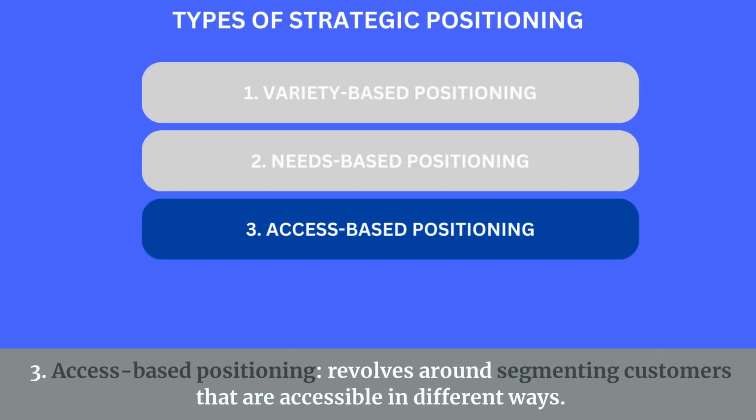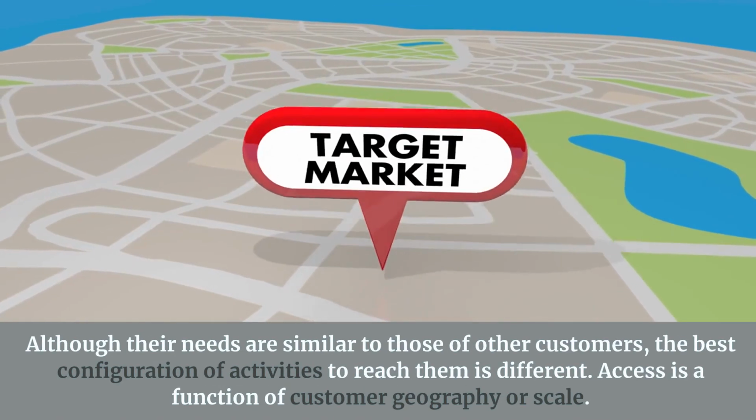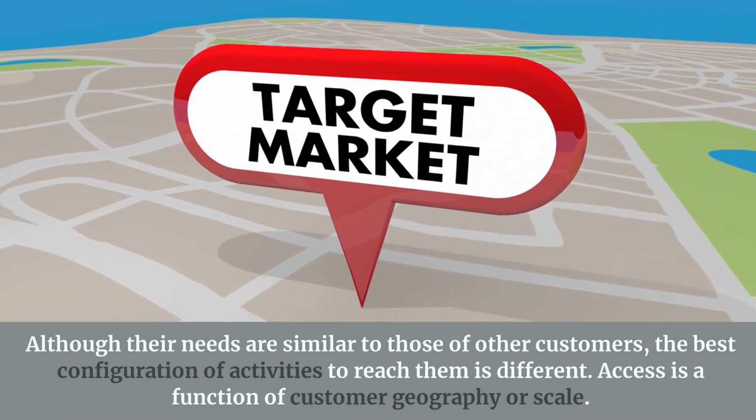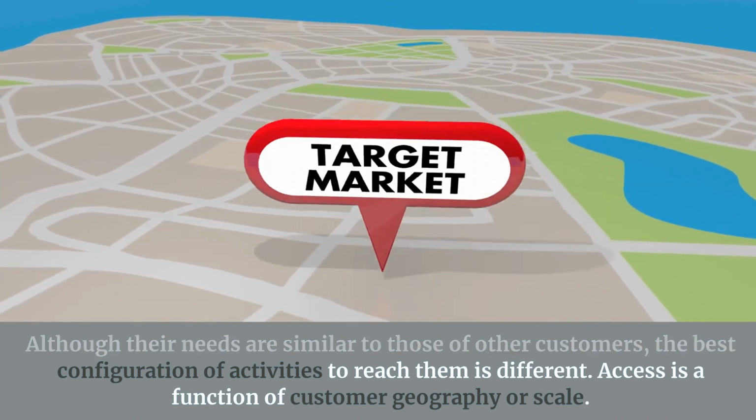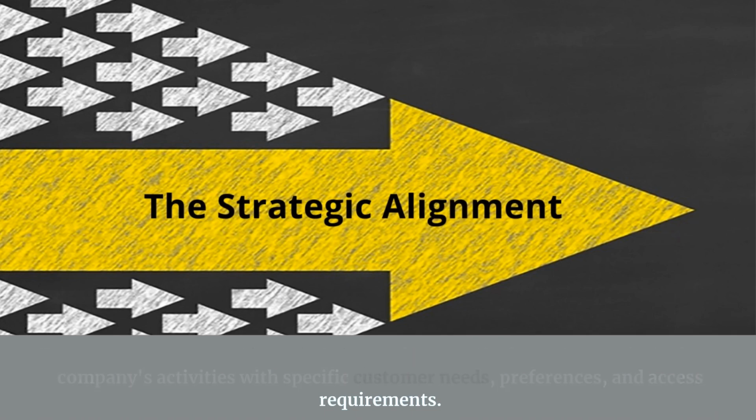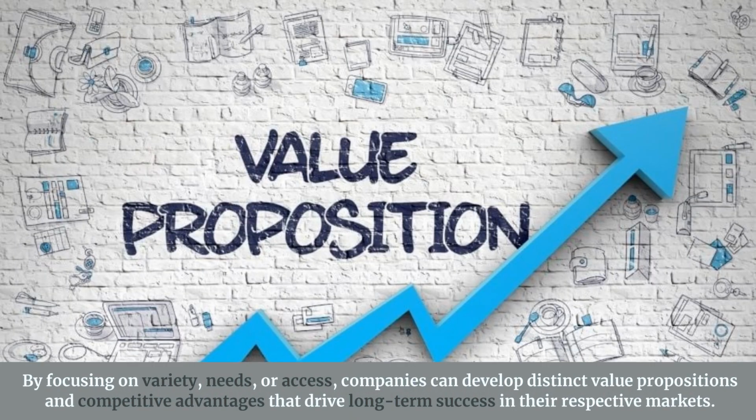Three. Access-based positioning revolves around segmenting customers that are accessible in different ways. Although their needs are similar to those of other customers, the best configuration of activities to reach them is different. Access is a function of customer geography or scale. These sources of strategic positioning underscore the importance of aligning a company's activities with specific customer needs, preferences, and access requirements. By focusing on variety, needs, or access, companies can develop distinct value propositions and competitive advantages that drive long-term success in their respective markets.